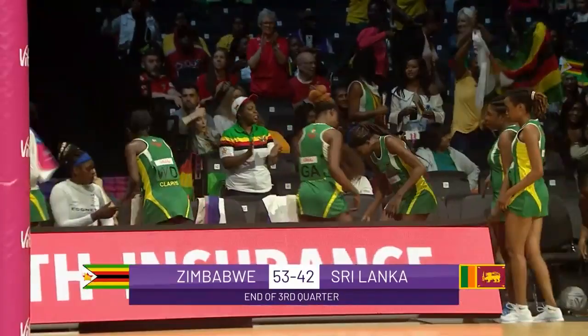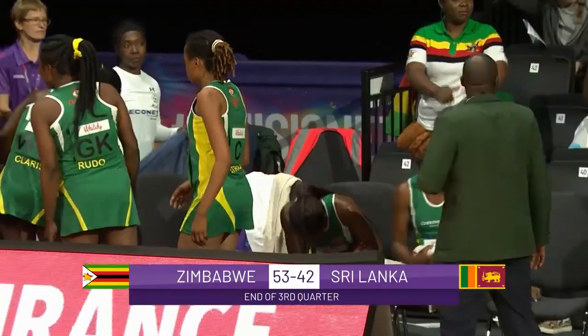They have, and she's an absolute joy to watch. She's a real sturdy person in the back there. Nice lead going in for Zimbabwe. Third quarter time. We'll see you for the fourth quarter next.